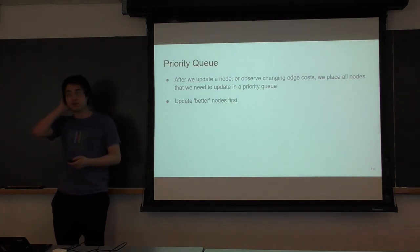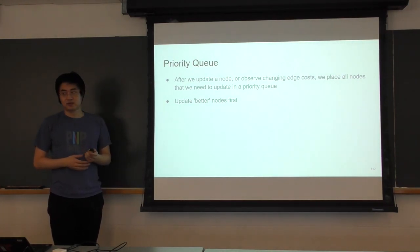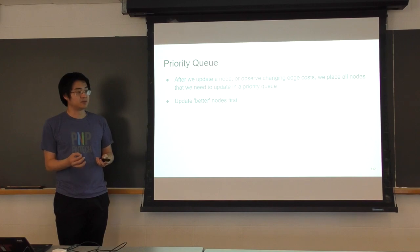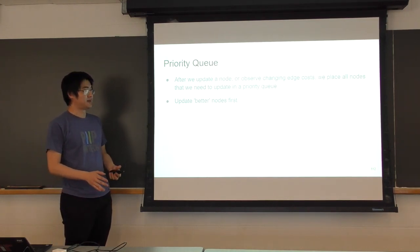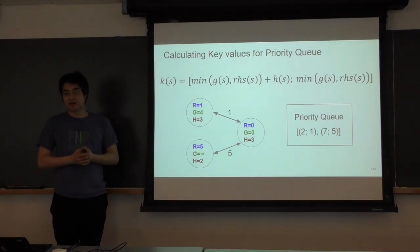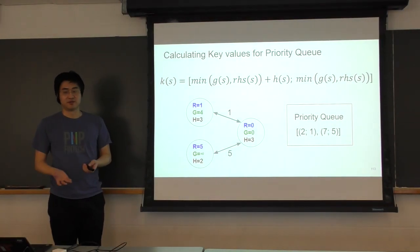And then the way we choose the nodes in order to expand our distance values is with a priority queue. To be able to expand as few nodes as possible, we want to expand the nodes that are most likely on the best path. So we will keep a queue to update the better nodes first. And then the key value for the queue is basically our cost to go plus the heuristic.